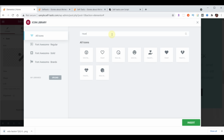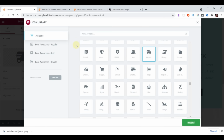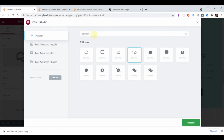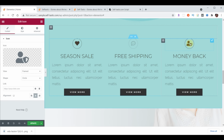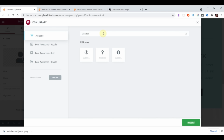And I can search, I want to do a heart icon. So we'll choose that one. And now for this one, we'll choose that icon. You don't always have to click the little box. I try to get in the habit because I know that works better. Come back over here. We'll look at comments. We'll pick that one. Insert. And then we'll choose the last one. Come back over here. Question. We'll choose the first one.